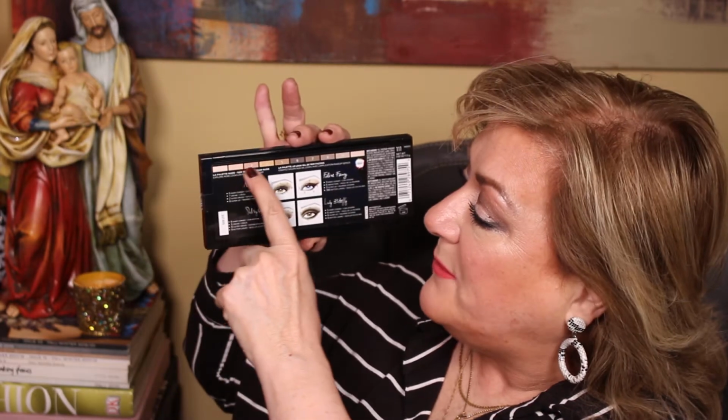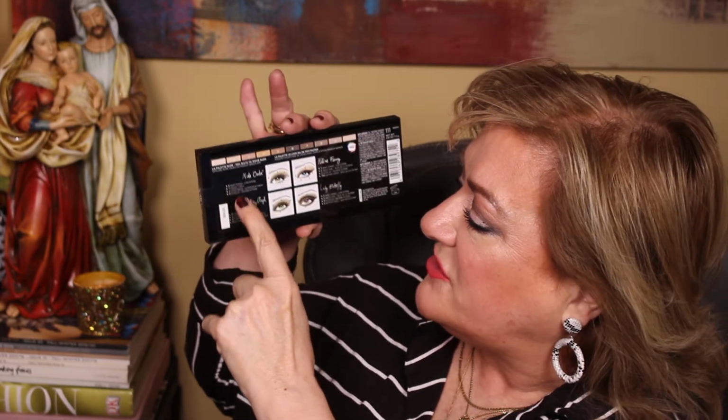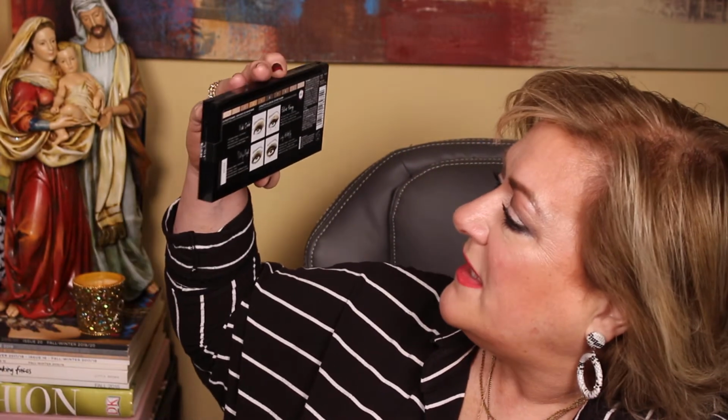Oh, you know what? Oh my goodness. I don't even know how I would determine that. Oh, it shows you the numbers. Okay, so it's got them numbered up here. And then here it shows the numbers you should use. So I used 8. Yes. And the inner corner? No, I would never use a dark color in the inner corner. Disagree. Crease, number 3. That is exactly what I used.